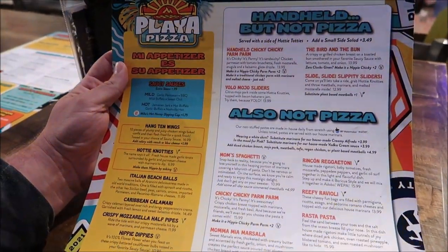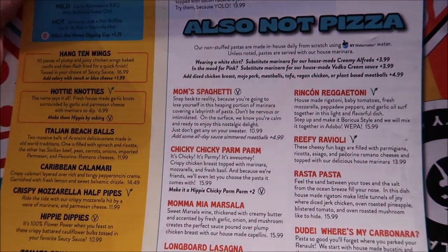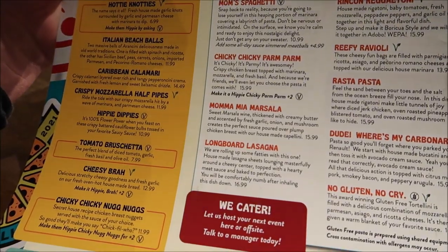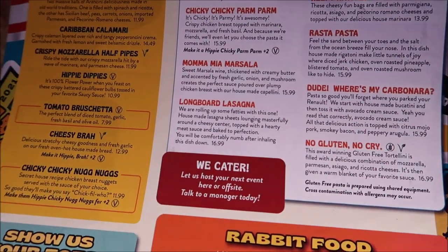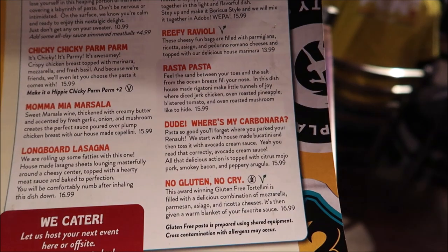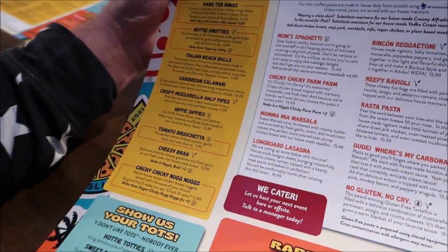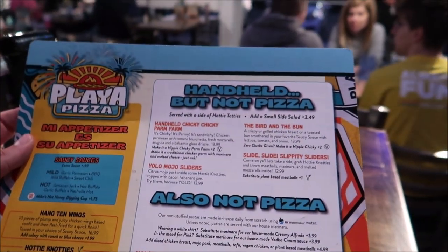You guys might know I'm a little bit obsessed with pizza places, and I've had the pizza here, it's pretty good, but I kind of want to try some of the other food that they have. They make pasta here every single day, so fresh pasta is always a good start. I love all of the names of the entrees, like Mom's Spaghetti. That's really cool. They got the Chicky Chicky Parm Parm, Mamma Mia Marcel, Longboard Lasagna, Dude, Where's My Carbonara? It's really funny actually. And they have tons of stuff. They got rabbit food, handheld but not pizza.